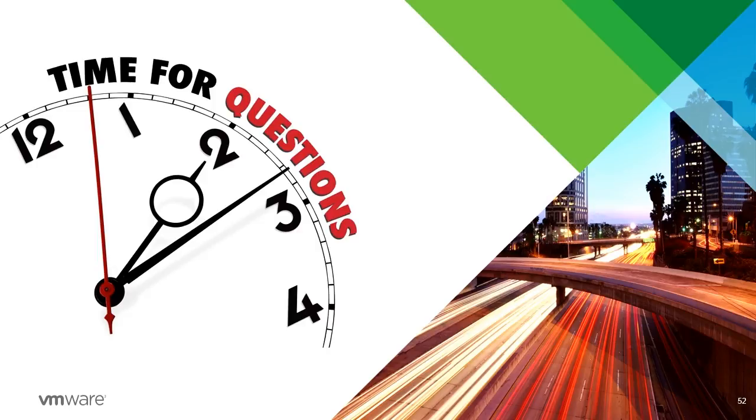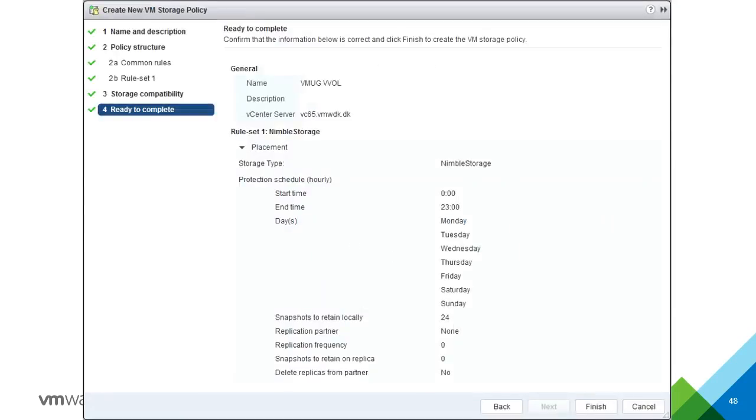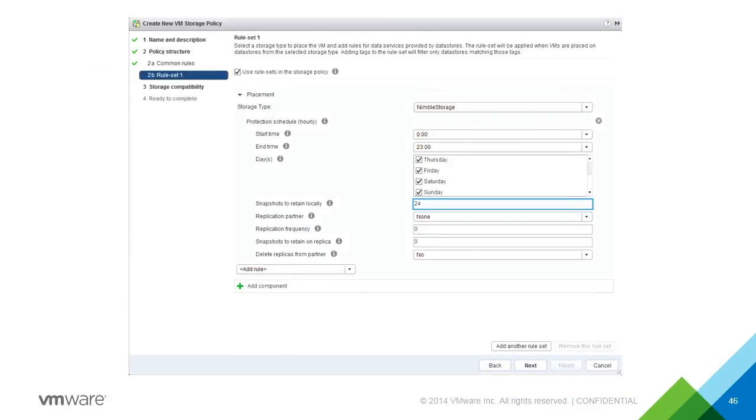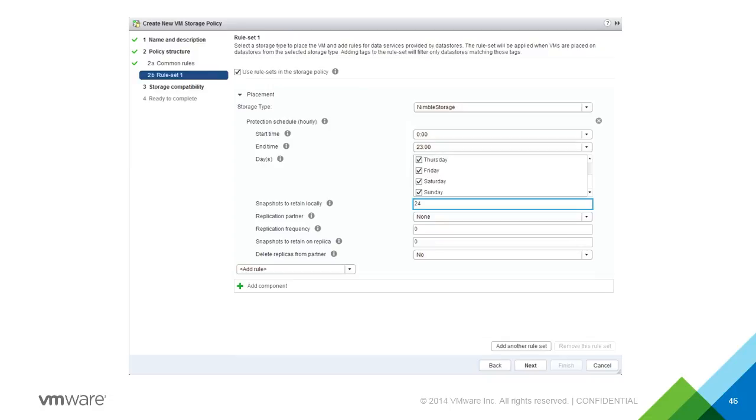You can do it in software, and you don't have to run vVol on everything. If it makes sense for you to run vVol, do it. Put everything else in software instead. If you want to change the storage policy, for example the snapshot schedule, I go into one profile and change that, and all the VMs that have this policy attached get changed. It's quite simple, so there's no reason not to do it.